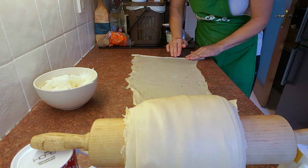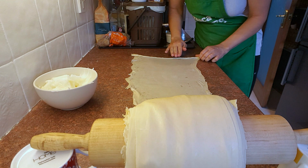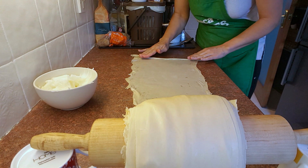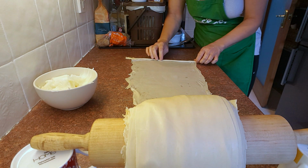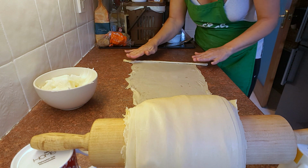You want to keep this as tight as possible, and I can feel some air bubbles in it already, which is annoying. But this is what happens when you do a showstopper without any practice.